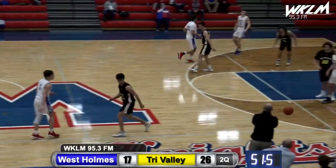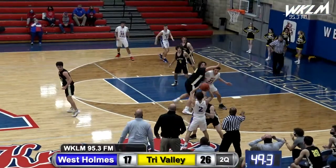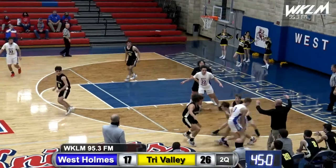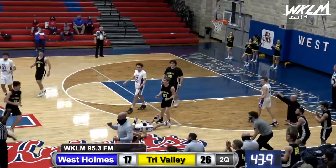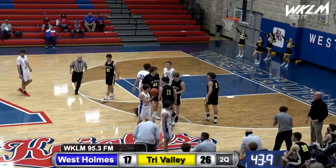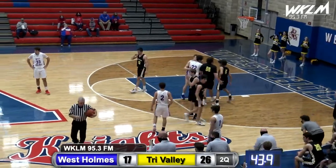Morrison into the front court. His bounce pass to Schrock on the right wing. Schrock looking. Spins around on the corner, now to the baseline. Double team. Knocked to the 4. Finally a foul's called on Smith going for the steal. He didn't like the call. 13th foul in Tri-Valley. Smith has his first personal.